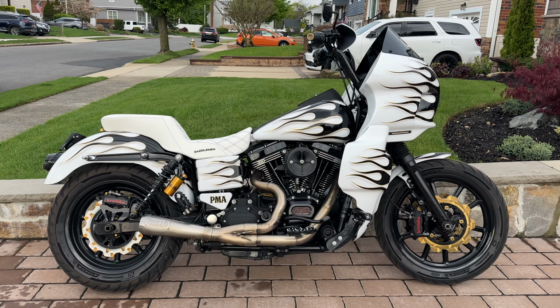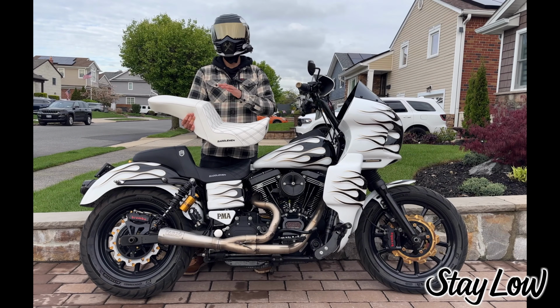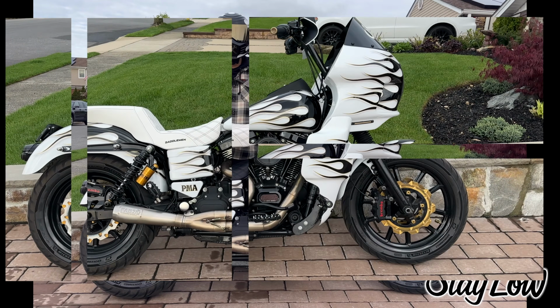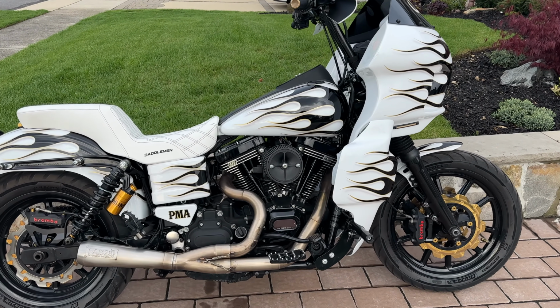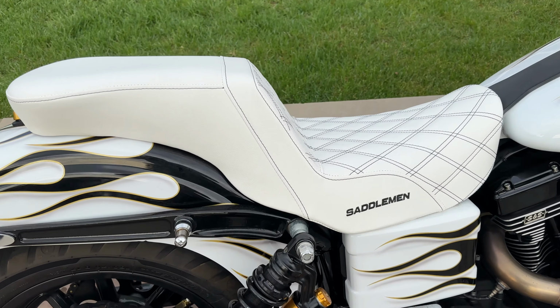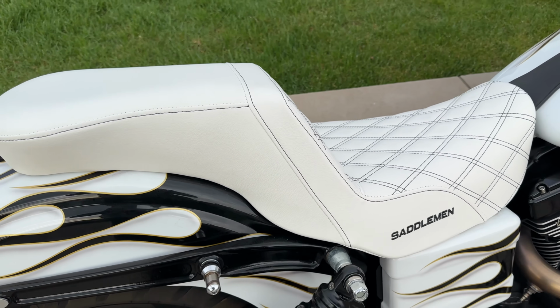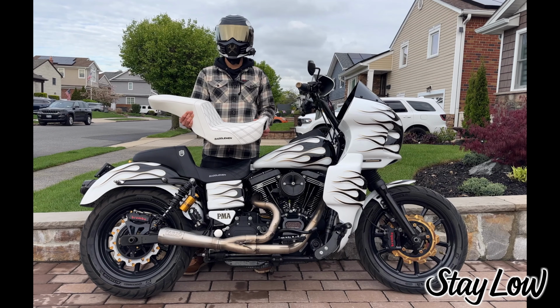But again, this video is more just about the performance of the seat, but aesthetically, Saddlemen's gonna look the best. You know, the angles, the contours of the seat, it's so aesthetically pleasing, by far looks better than any other seat out there. And at the end of the day, it's gonna be miles better than your stock seat.